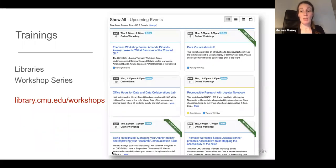We offer a lot of workshops each semester on various topics related to open science, and we actually have a Lab Archives workshop coming up on February 3rd. So if you are interested in learning more about how to get started with that, I encourage you to go to this workshop page and register for that. But we offer workshops on everything from coding to using these various tools I've talked about, to data visualization, publishing, et cetera. There's a lot of different topics.